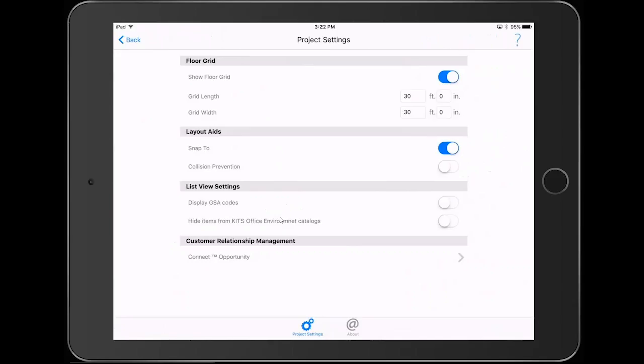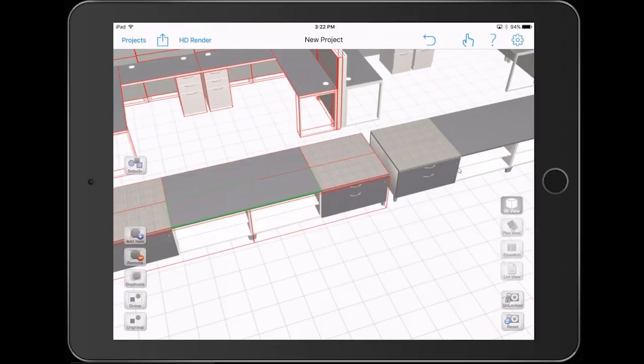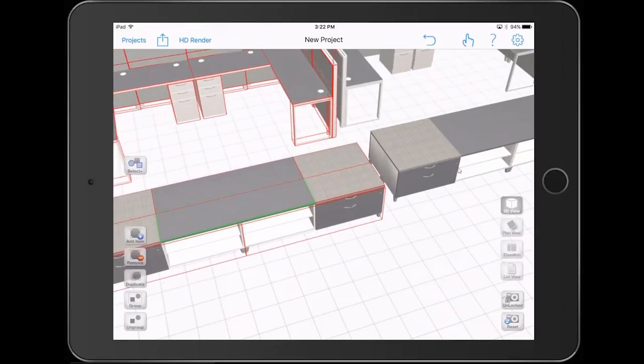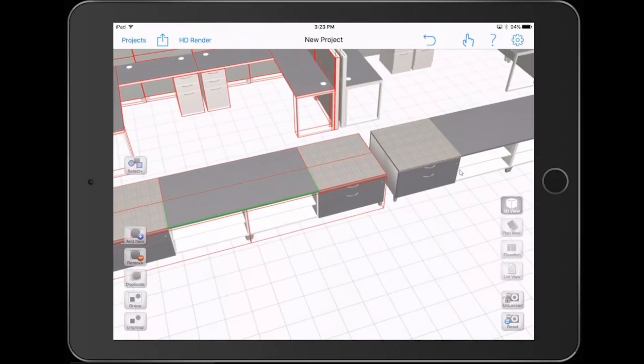This is where, again, when is it a good time to use your collision prevention? When is it good to use your snap to? Well, you know what the snap to does. If I need to use collision prevention in this case, I can switch that on, and here you can see that I can move it fairly close, but at some point what KITS is beginning to detect is that another item, this frame up here, is now touching. So it's preventing me from pushing those two items into each other. So that's the characteristic of the green box as opposed to the red box and the blue box.